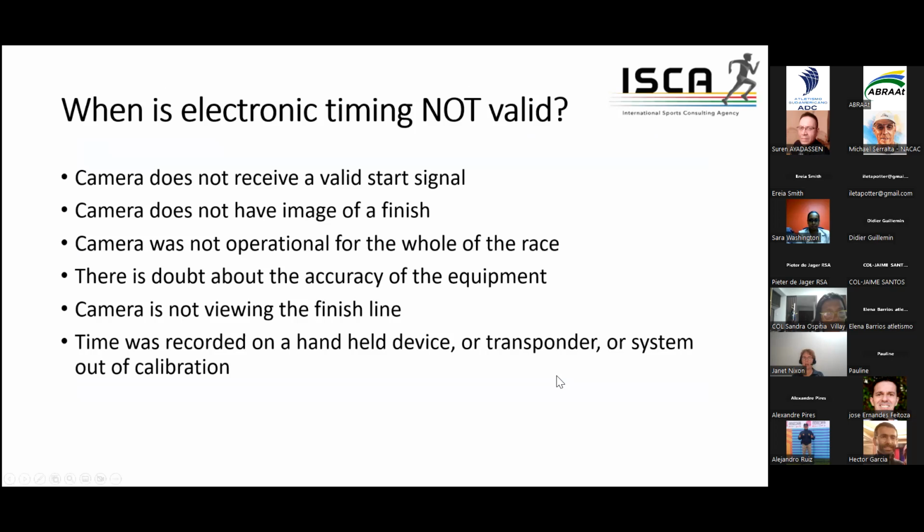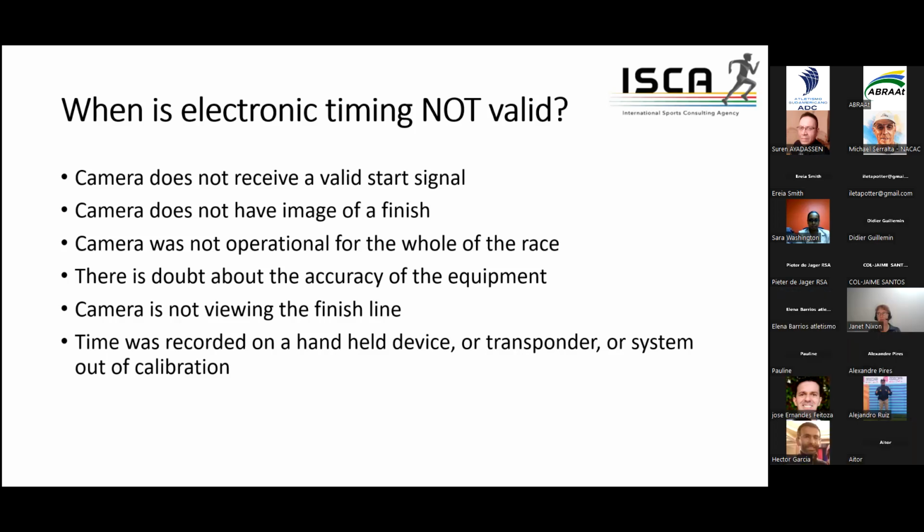Okay. I have one final slide. And on this, I'm just going to run through some points to think about in terms of being a silver referee and considering a PHOTOFINISH system. If you have a good PHOTOFINISH team, you don't need to set it up yourself. You don't need to operate. You don't need to be a PHOTOFINISH judge.